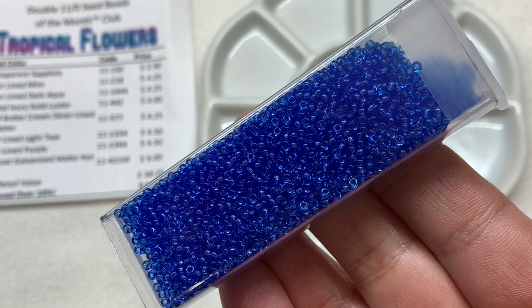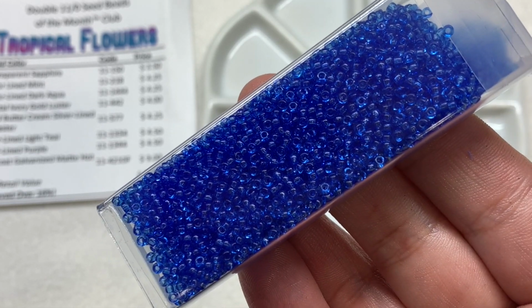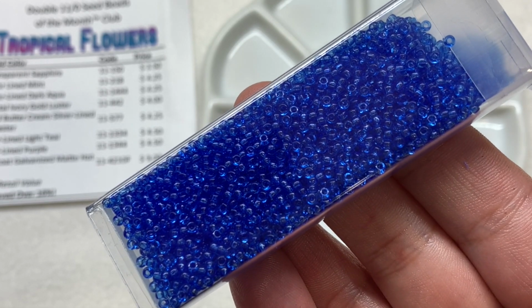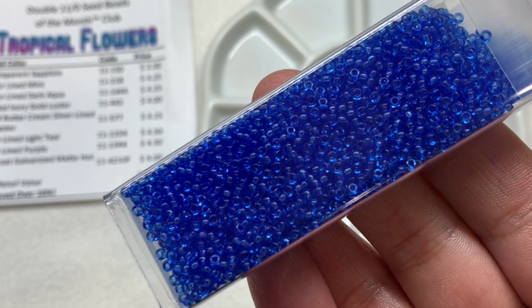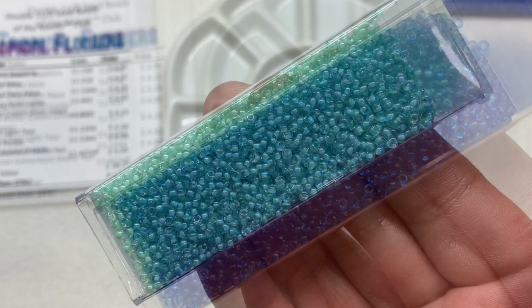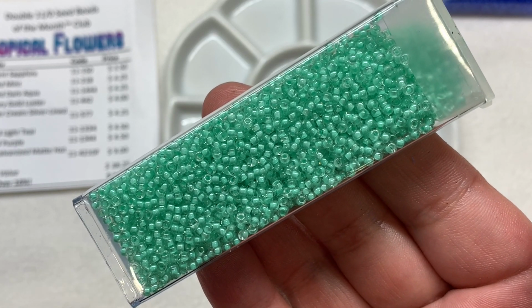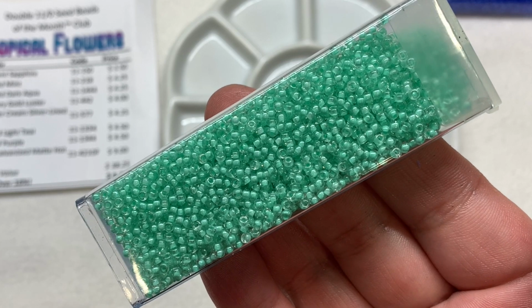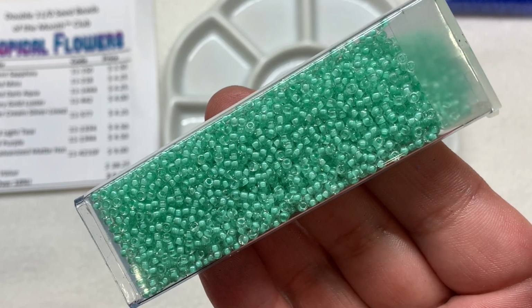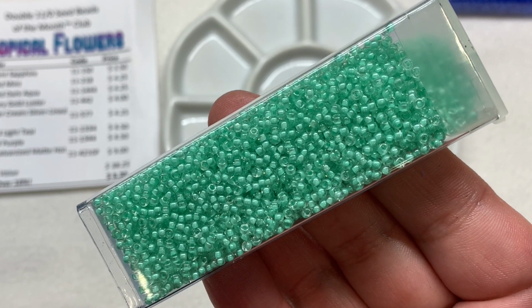First up is the transparent sapphire. You can see this very vibrant medium blue with the transparent glass, no additional finish or anything. These let some of that light pass through that rich blue color. Next, we have this lovely one. It's color-lined mint, and you can see that these are kind of like a crystal clear glass round seed bead with an opaque mint-colored lining that's giving us that really fresh-looking pastel green.